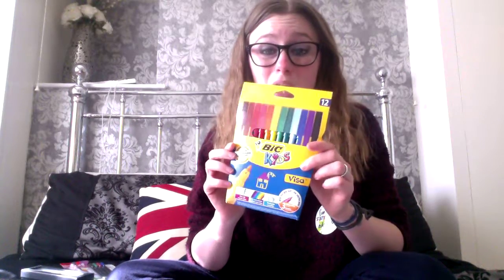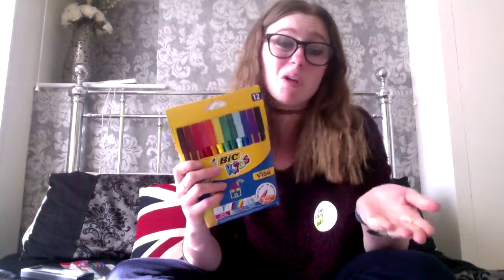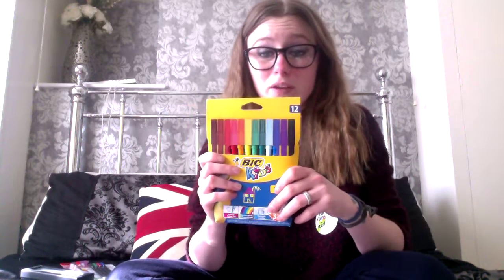They're washable, and when they leave the lids off, they don't dry out like some pens, so they're not thrown in the bin straight away if they've left the lids off. They're fab. And I love these pencils. They're quite deceiving, actually, because if you look at the colouring, they look quite vibrant, but they come out quite a pastel shade on the pages. But they're quite nice because they're soft to hold, and you don't have to press down too hard to get the colour to come out, which is really nice. So they're good for kids as well.